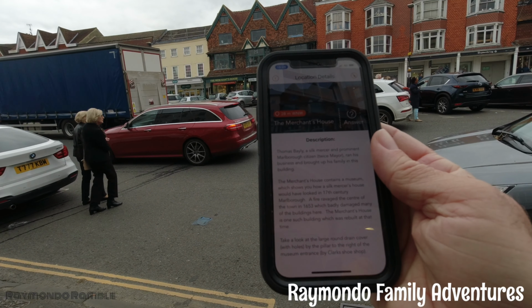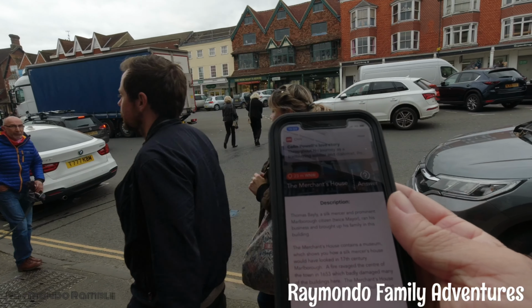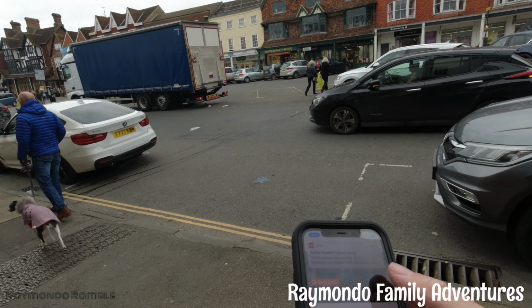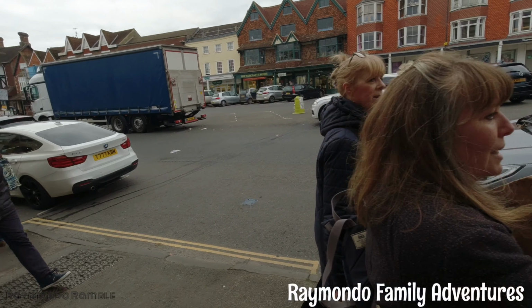Take a look at the round drain cover with holes by the pillar on the right of the museum entrance. Right, we've got to look at the drain. It says self something according to the writing. What is the 7-letter word after self?